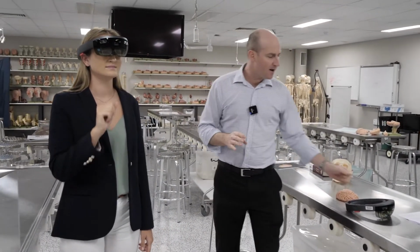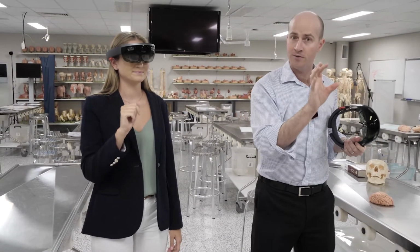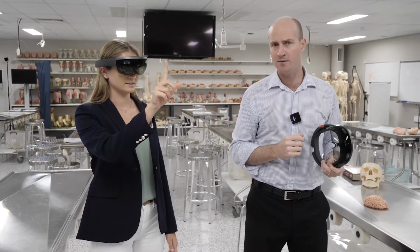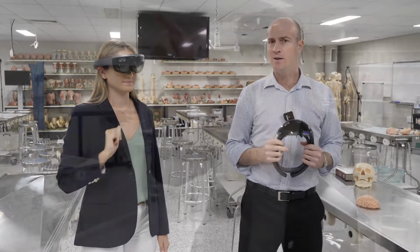The HoloLens is a device which can show and render the 3D illustrations and models in front of the learner, but also their hands are free and they're part of the session because they can see everything else. It's a unique form of augmented reality. The problem was there wasn't that much research showing the effectiveness of it.